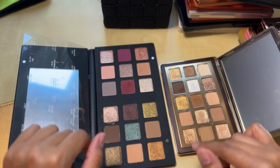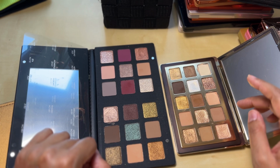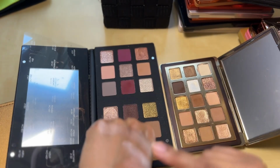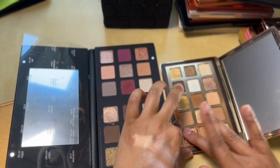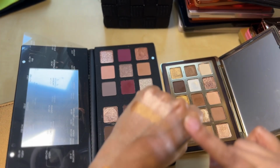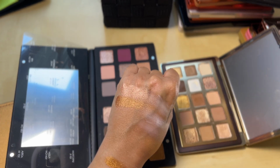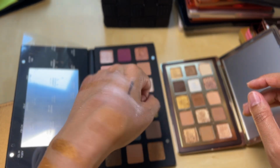Here, swatching Natasha Denona palettes. Don't do it. It's sucked in. And I picked one that, 100%, I don't think there's a comparison, not texture-wise, maybe this one, but not color-wise. See, that's definitely more pink. And the one from the Golden is golden, essentially.